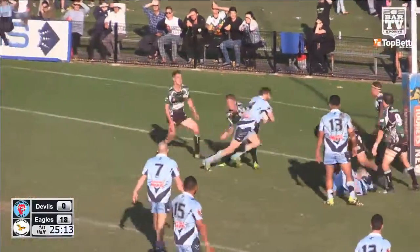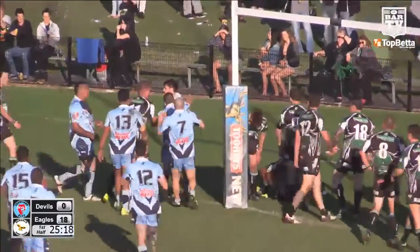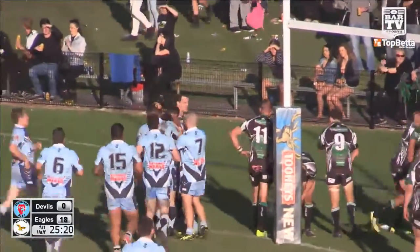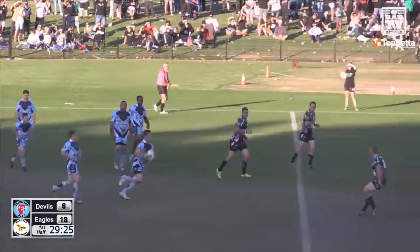Harvey, a dummy half. Harvey, a bit of a scamper there. He links up there. That's King. He's over. Did he get it down? I think he has got it down. Weatherall points to the spotter to try to Shortland. Dummy half. You have a run.